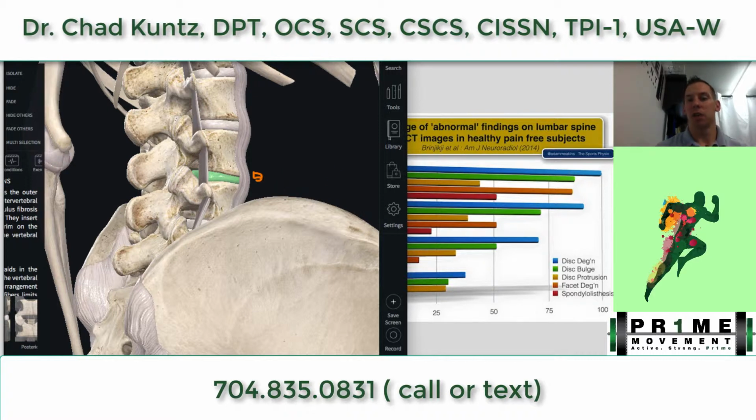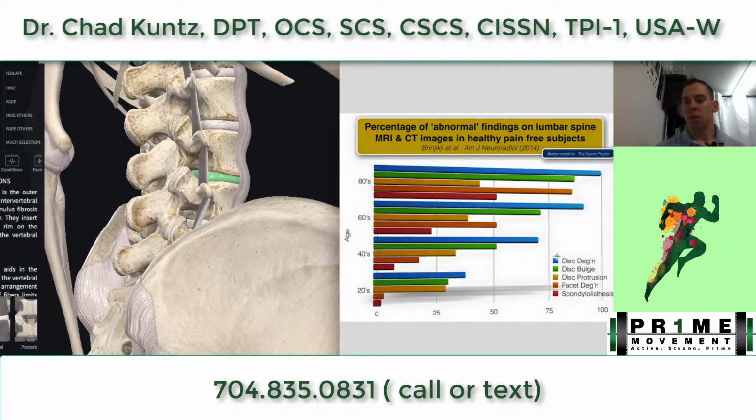So as we go back to our chart, here we go. Disc degeneration is in blue. If you're in your 20s, interpreting this graph, somewhere around 35% of people will have disc degeneration and they're pain-free. Right? If you're in your 40s, all of a sudden it's almost up to 75%, guys. 75% of people, if you're in your 40s and pain-free, will have disc degeneration.